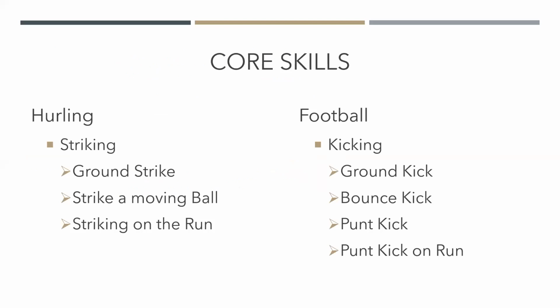In football, the ground kick is the foundation. The first floor is the bounce kick. The ball is bouncing, the kid's kicking it. The punt kick is the second floor. The punt kick on the run is the next floor, and you keep developing and developing. But set them at the level that they're able to achieve.